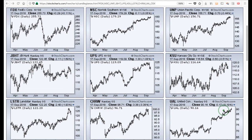Now, these charts are going back to March, and we can see FedEx has just been chopping around, but the swing is clearly up here, and it's been one of the leaders since July. If you want to look at a stable uptrend, look no further than Norfolk Southern and a lot of the railroads. This is one of the most stable, tightest uptrends that you're going to get. It's moved from 130 to 180 in a pretty boring fashion.